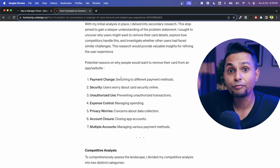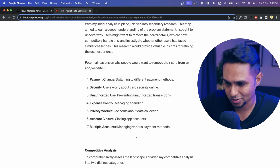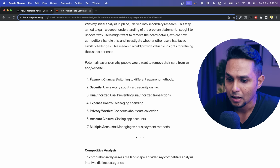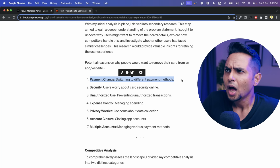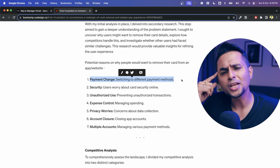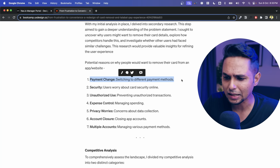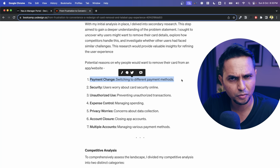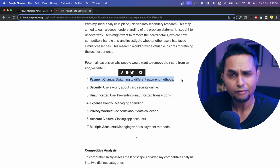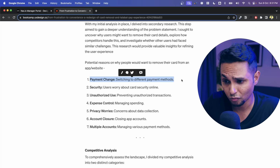Okay, perfect. This was the first question that I asked, right? Why would someone want to, or how often would someone want to remove their cards, right? Let's see. Payment change, switching to a different payment method. Okay. Why would switching to a different payment method need me to remove one payment method? Is it like there can only be one payment method present in the app at any point of time? Is that the case? If no, why should payment change need me to remove a card.